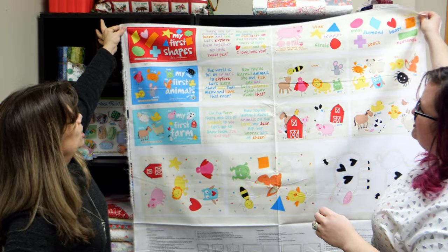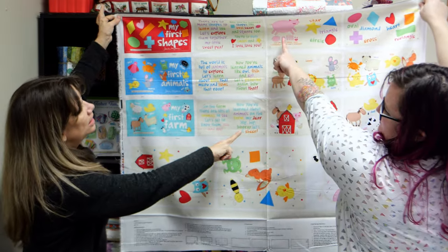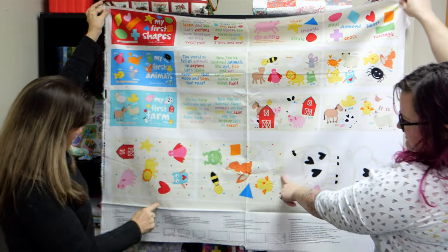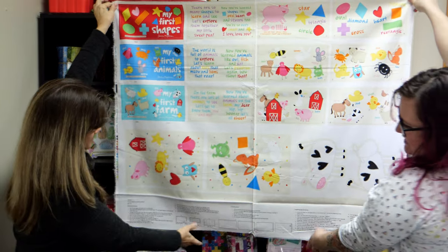Oh, this one's cute. A country one. My first shapes. Oh, it's a little one. And there are three different books, it looks like. My first shapes, my first animals, my first farm. And then little stuffies? Maybe. Or maybe that's definitely a stuffy.